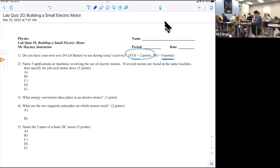All right, 5 applications of machines that involve motors. Motors are ubiquitous in our society. You know what the meaning of that word is? Turn to your neighbor and say ubiquitous. What does ubiquitous mean? They're everywhere. You get motors everywhere.